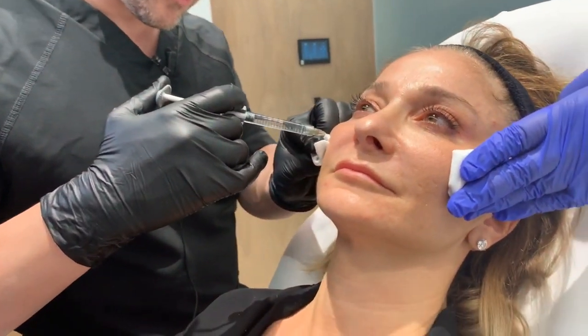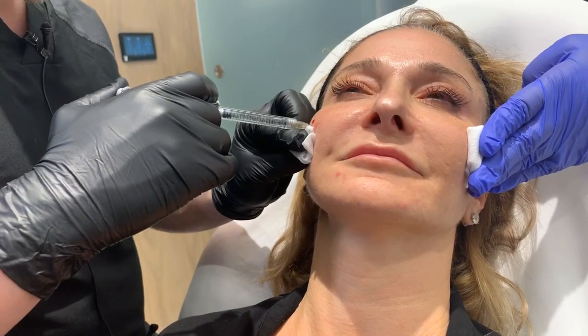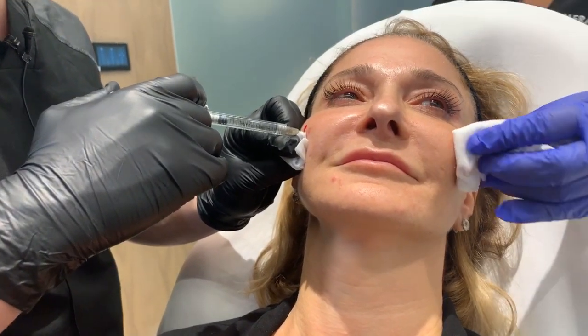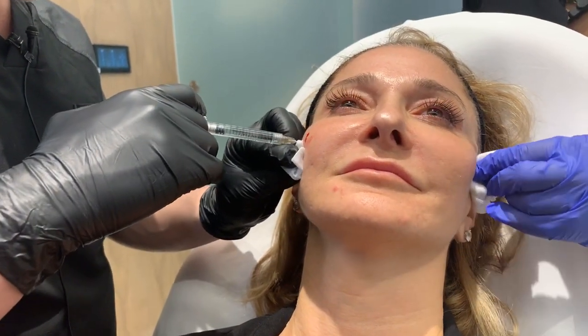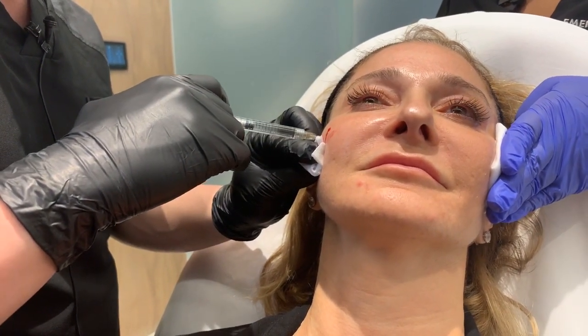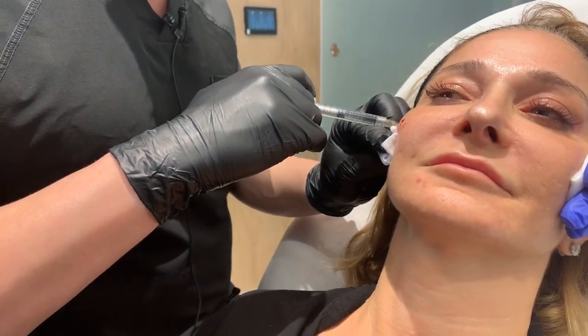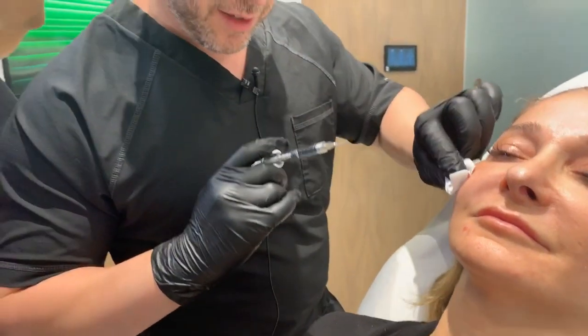But what are we doing today, guys? What is it called? Filler Friday. No, that's today. What's the treatment? The Without a Trace lift. She doesn't want a facelift. She wants to do this without a trace. So we are doing this without a trace. Except for maybe a little bit of bruising and swelling, but that's it.